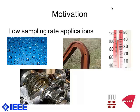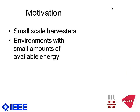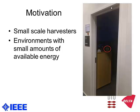There are also other applications that could benefit from very low sampling rates, such as detection of gases or other environmental variables that are changing at a very low rate. Also, looking into low microwatt and nanowatt levels allows smaller scale harvesters, or use of harvesters in environments that have a very small amount of energy. Here is a picture. I don't know if you can actually see the solar cells, but they're held in a 2 lux environment where we have power in the nanowatt range, and yet we were capable of providing a temperature measurement of the room every 10 minutes, even at those light levels.